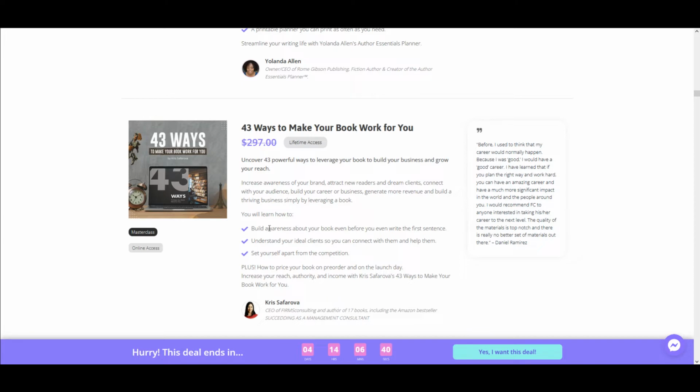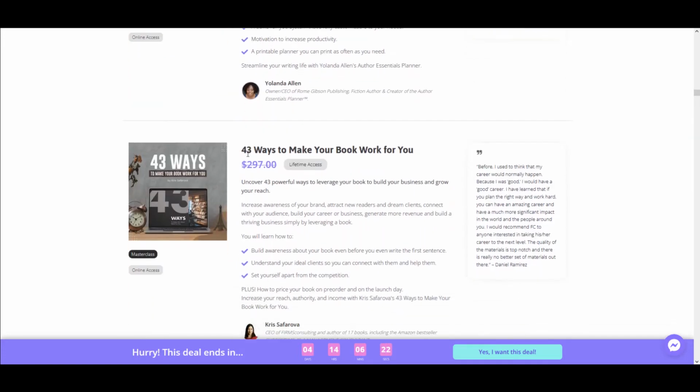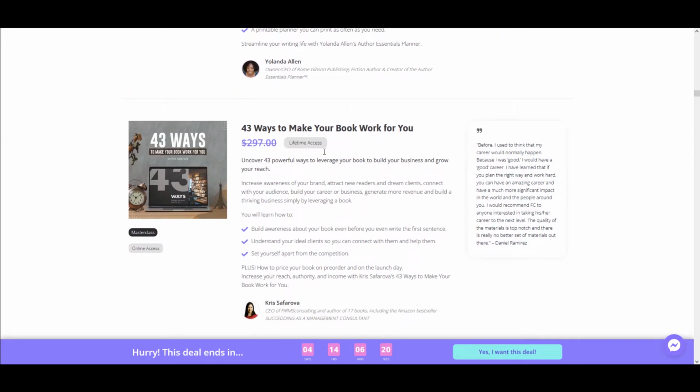So it looks like just a step-by-step method of how to leverage your book. Probably nonfiction, if I'm guessing by some of the keywords here. You'll notice it's a masterclass and it's online, so there will be instruction here. It's not a book. Hence the price.